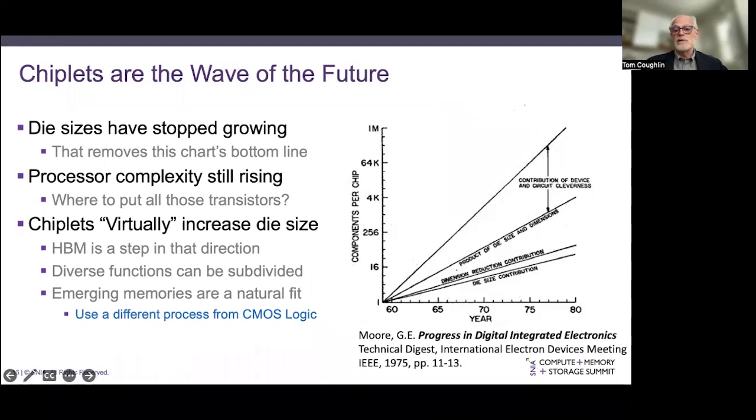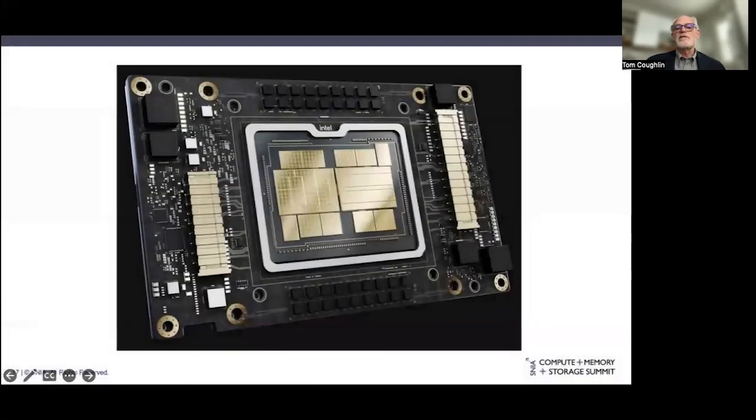I should note that Gordon Moore also predicted the use of chiplets in his original 1965 paper. His clairvoyance and insights are simply amazing. This is a photo of an NVIDIA GPU that uses chiplets.